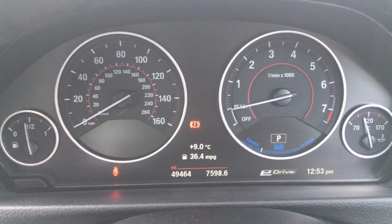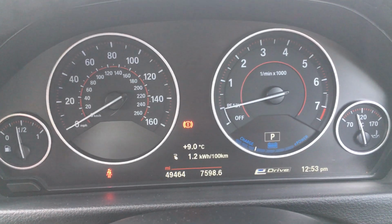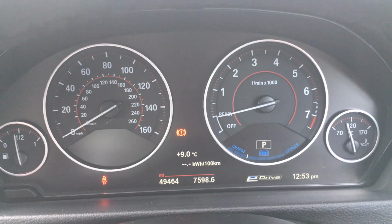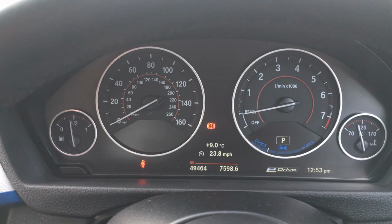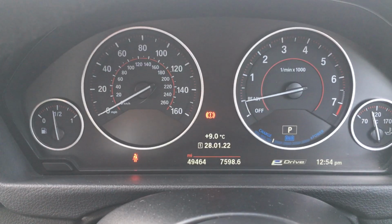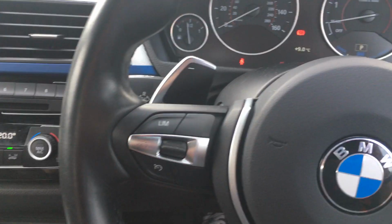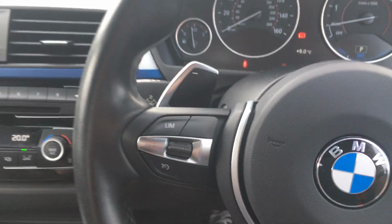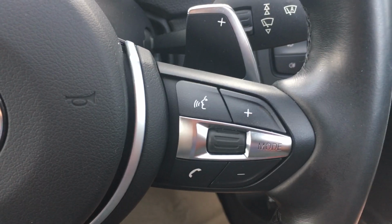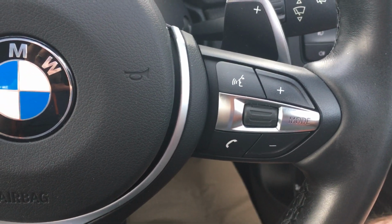Then we can see some standard features there about average miles per gallon, the kilowatt hours per 100 kilometers we've been using, and so on. Average miles per hour, yeah. The date, also useful. If we look a bit more at the steering wheel, we've got the cruise control features on the left hand side, and then the phone and audio control features on the right hand side.